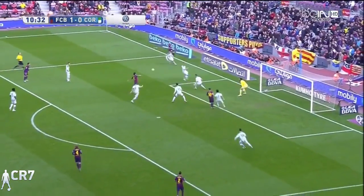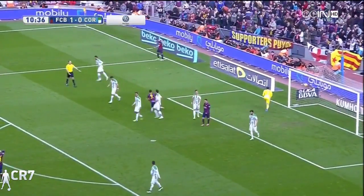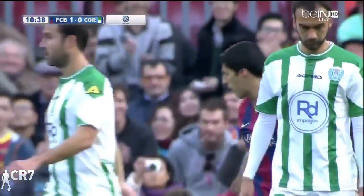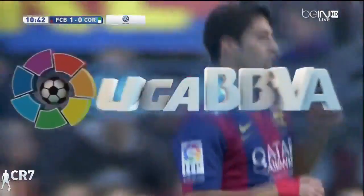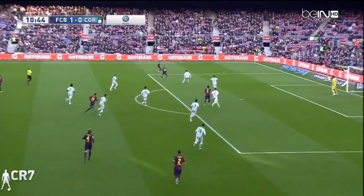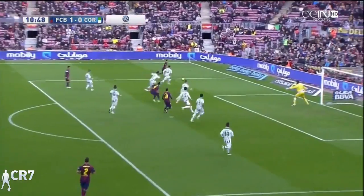Now Jordi Alba with the overlapping run, looking for Luis Suarez. Just wide of that near post as Suarez took it first time. Beautiful build-up play, and again, they find the right man. Look at the way he checks away from his run, Suarez. Lovely little ball, he's onside, and then this pullback.